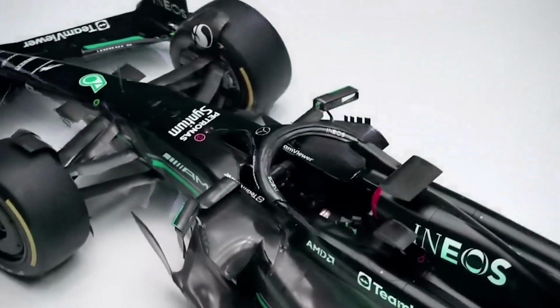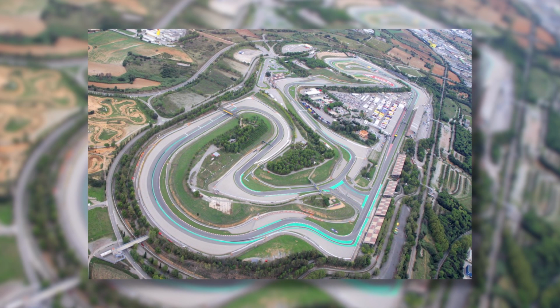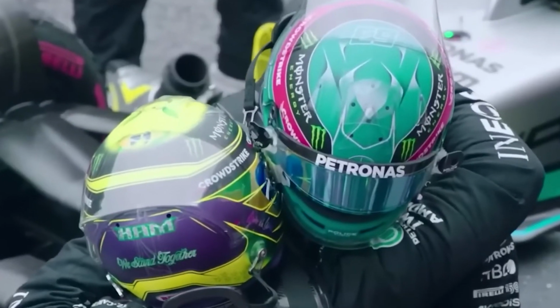Russell, on the other hand, was disappointed after the race in Monaco, but with himself, not the upgrades. His own mistake cost him a podium finish. He also waits for Barcelona to see how the upgraded car works, but no matter what happens in Spain, Russell believes it would be interesting moving forward from there.